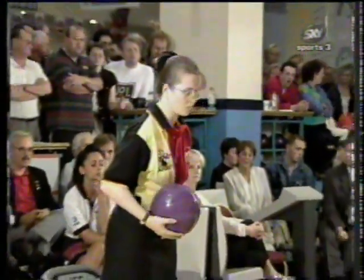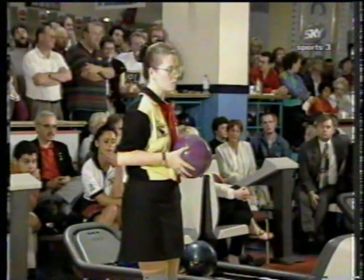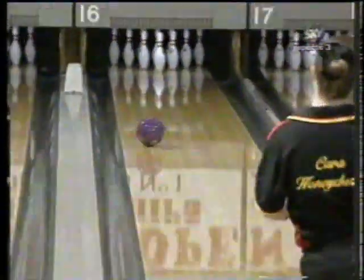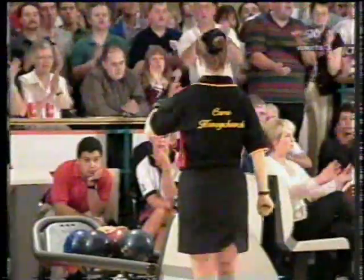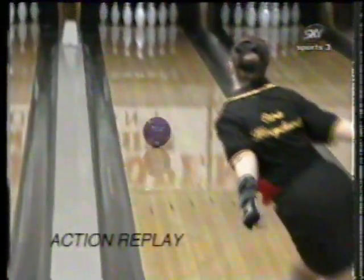She's gone to this ball, and she's got 2 strikes with it. First time she's used it. So she's immediately feeling much more confident with it. Zoned in. Is she? Light pocket. Watch, the strikes so far have been light.